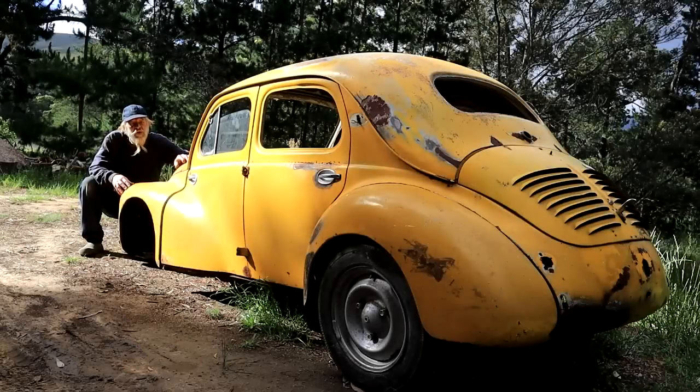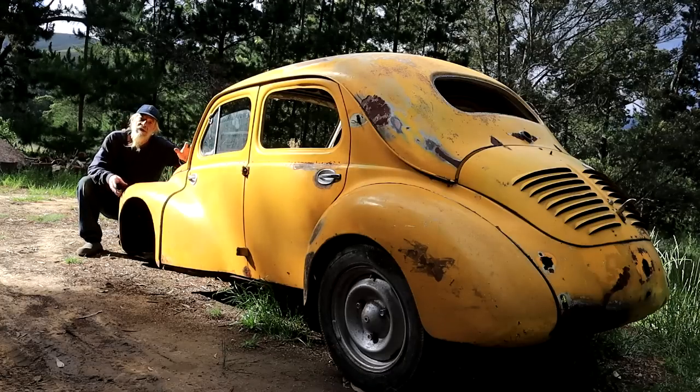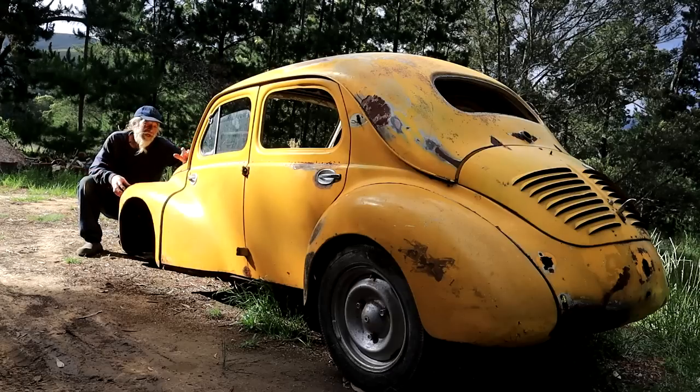The Renault 4CV was built from 1947 until 1961, according to Google, and it was the first French car that sold more than 1 million units. In France it was affectionately known as the La Motte de Beurre, which is French for lump of butter. And pardon my French, I can't pronounce it properly or speak it.